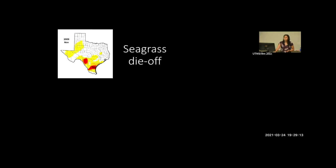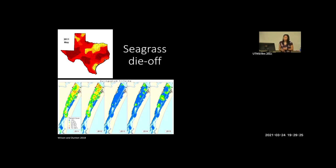And as I previously mentioned, starting in late 2010 to 11 and then on, much of the state was covered in an exceptional drought. And what Wilson and Dunton found, here we're looking at the percent cover of manatee grass, where these warm colors indicate higher amounts of cover, and these cool colors, these blues, represent low cover.